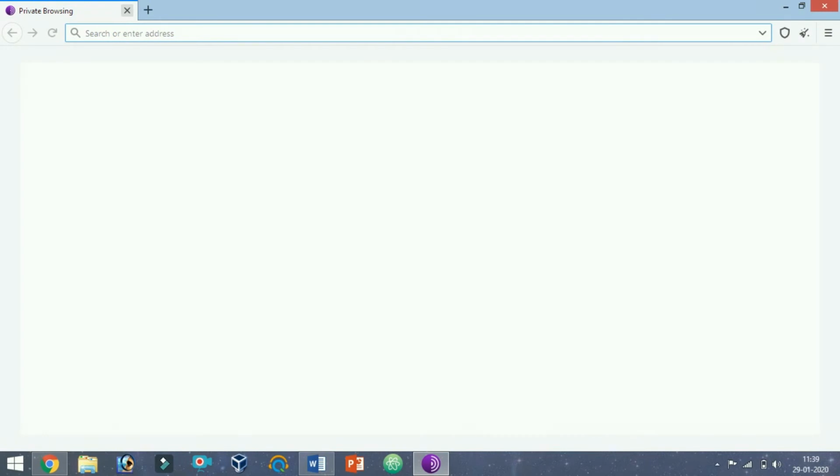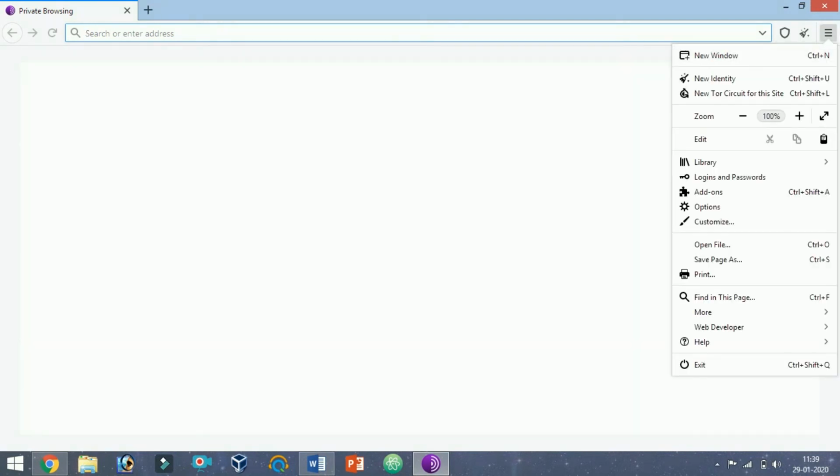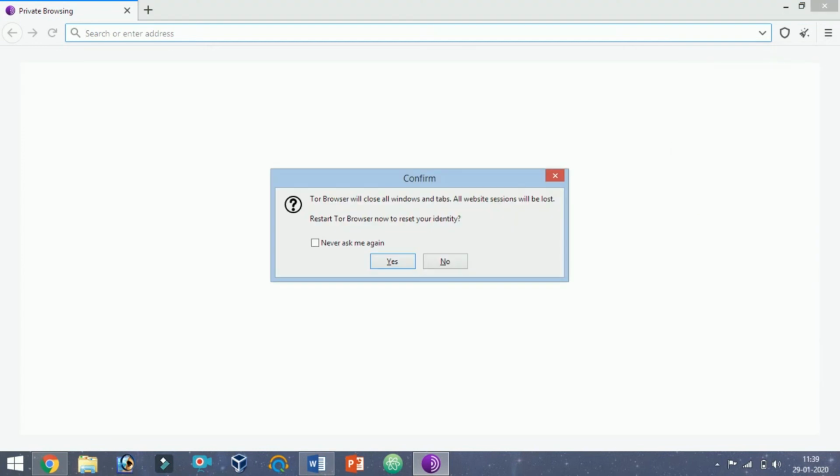5. At any point in time, if you want to change your identity and get a new IP address for yourself, click on the Tor button in the left top corner of your browser and then choose the New Identity option from the drop-down menu.